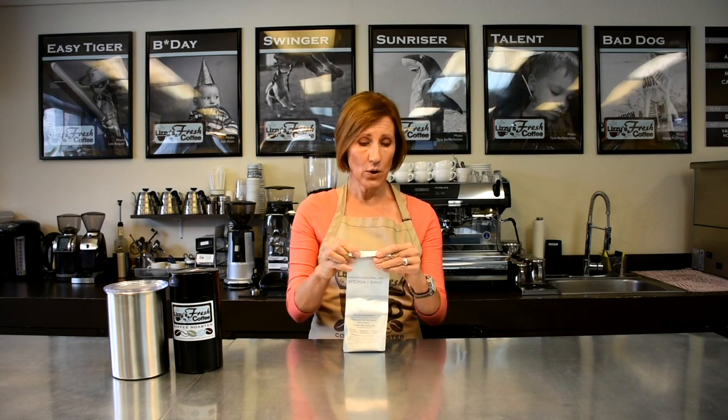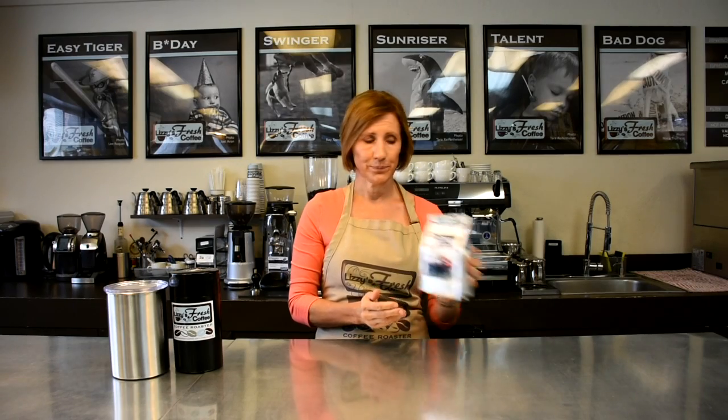All you have to do after taking your coffee out is simply roll it down, squeezing out the excess air, and flipping back the tin tie or tape to create a nice, tight closure.